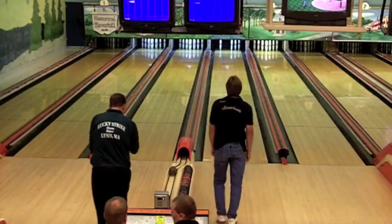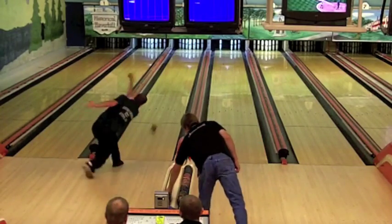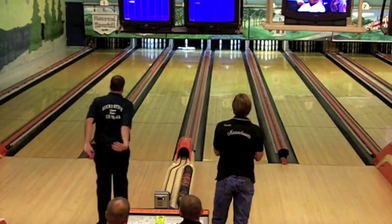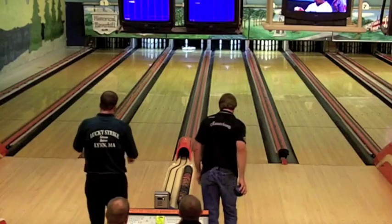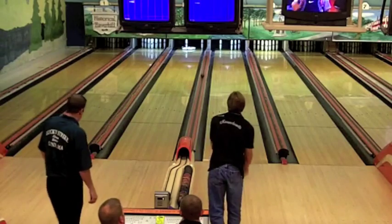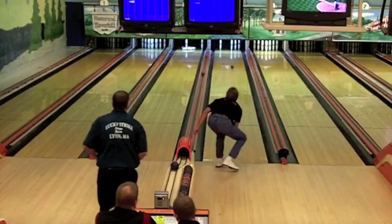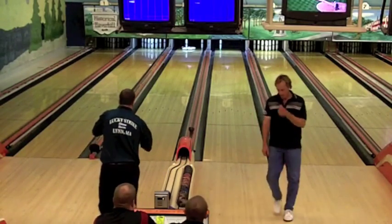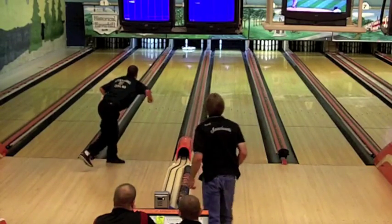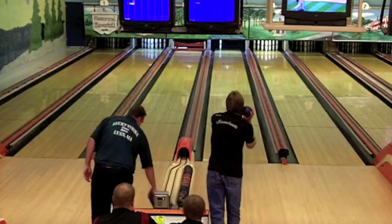Brian with a nice ball on the left side of the head pin, but he leaves a 3-4-6-10 split. And Shawn Baker with an 8. He missed the head pin, but got some action. He's got the 2-10 with about 3 pieces of wood kind of sandwiched around the 2. And that doesn't look too bad. He's got a pretty good chance to make a spare. Let's see what happens when he hits the wood. And it goes for him. That's a spare in the third for Shawn Baker.